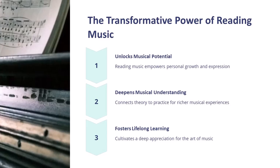The transformative power of reading music. One, unlocks musical potential. Reading music empowers personal growth and expression. Two, deepens musical understanding. Connects theory to practice for richer musical experiences. And three, fosters lifelong learning. Cultivates a deep appreciation for the art of music.